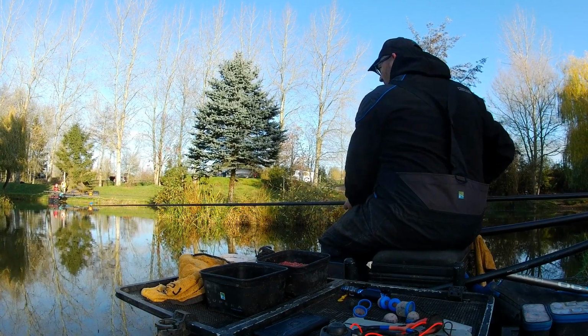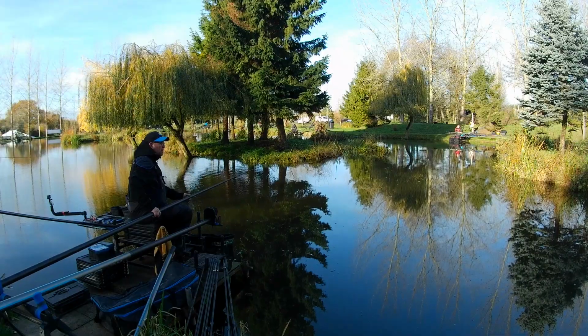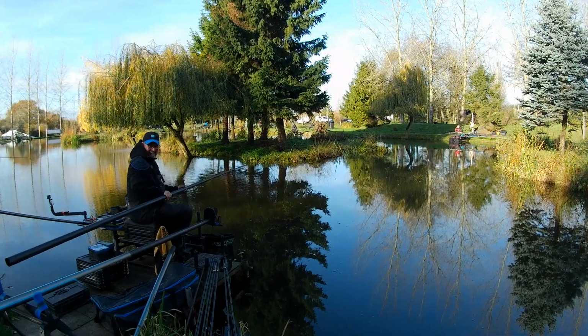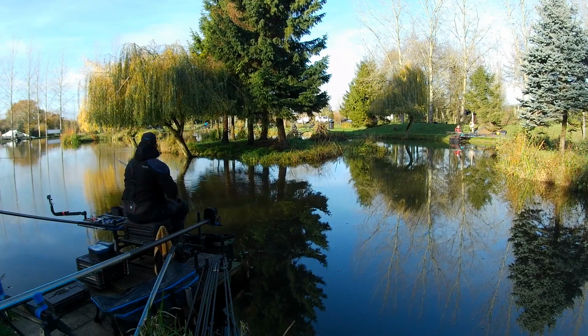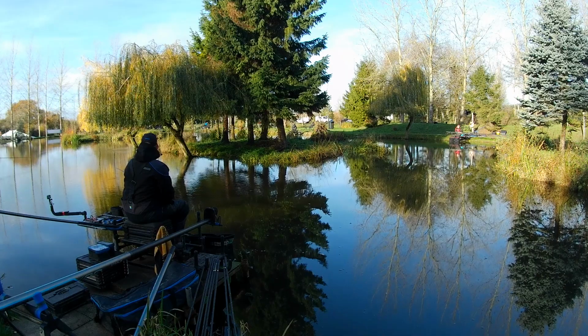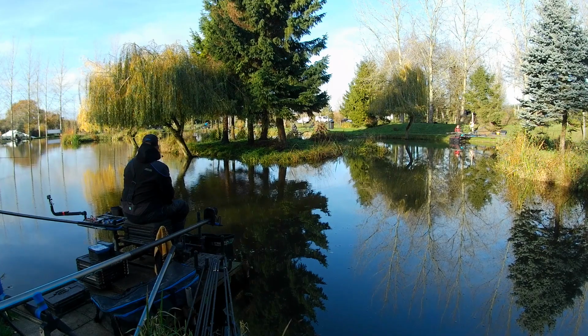to start with. This peg is deeper to your left, going back towards peg 29, and then shallower going up to your right. There's all little nooks and crannies in between the islands. You've got a gap in the island in front of you, and then you've got a gap to your right as well, which shallows up a bit. It's not the best area, like I say, normally, but you don't know what's going to happen when these stockies come in. So I started on the pellet.